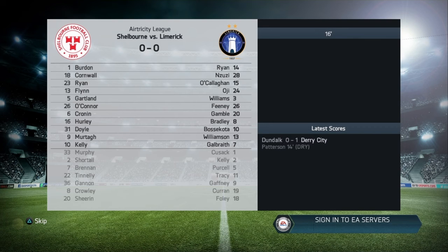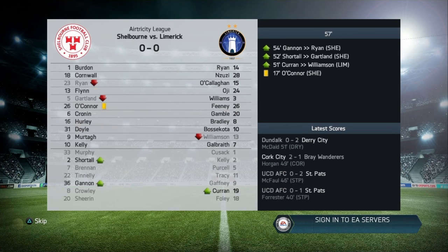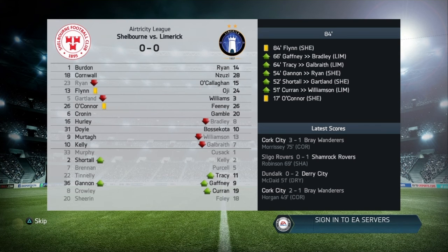At the top of the table remain Shamrock Rovers with 24 points. In second, climbing the table, are Derry City with 18 points. In third, moving down, are Dundalk with 18 points. In fourth and falling are Sligo Rovers with 15 points. Bottom of the table, Bray Wanderers with 5 points. And then reading up the table, second bottom, University College Dublin with 5 points.